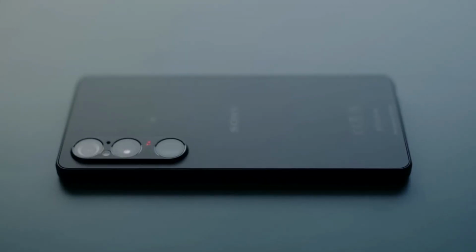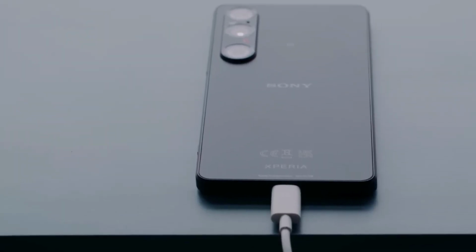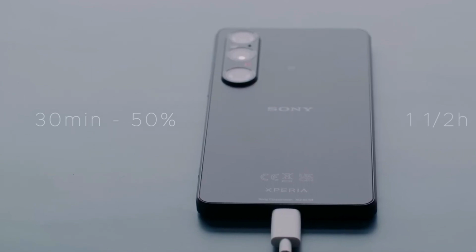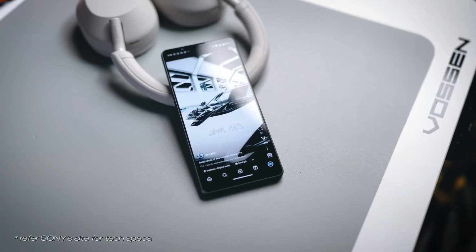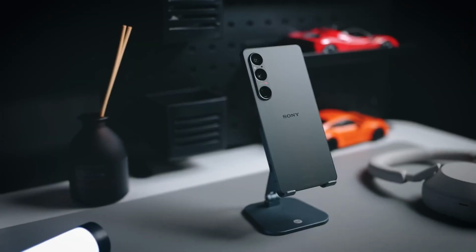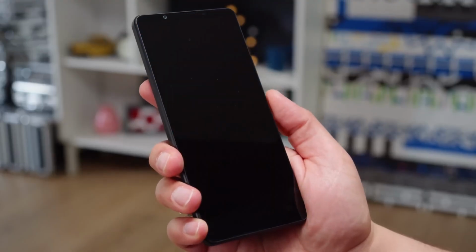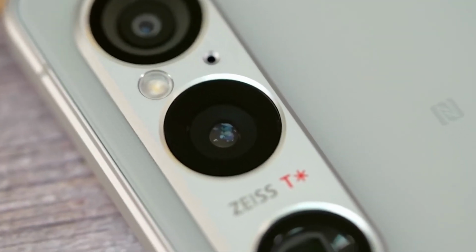Regarding battery life, Sony sticks to its tried and true formula, a 5,000 milliampere cell that charges at 30 watts. 50% charge takes about 30 minutes, and a full charge requires an hour and a half. Despite heavy usage, gaming, photography, and video streaming, this phone still manages to last a full day and night. Sony claims an impressive 36 hours of local video playback.